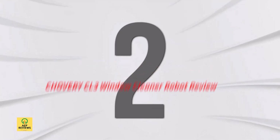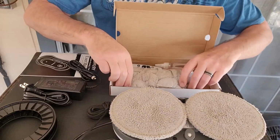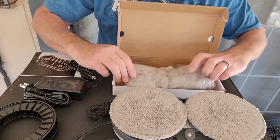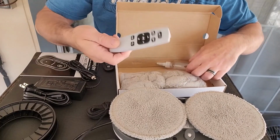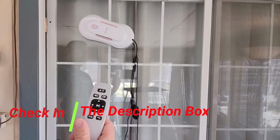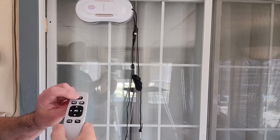Number 2, Chovery CL3 Window Cleaner Robot Review. Cleaning windows can be a hassle, but the Chovery CL3 Window Cleaner Robot makes it effortless. With dual-side auto spray, AI-powered navigation, and strong suction, 2700 PA to 3300 PA, it ensures spotless windows without manual effort.